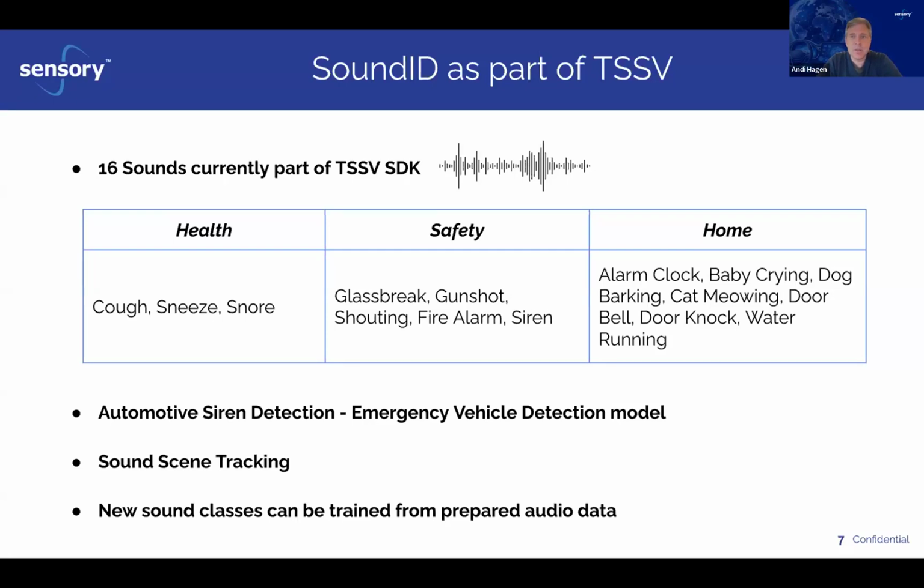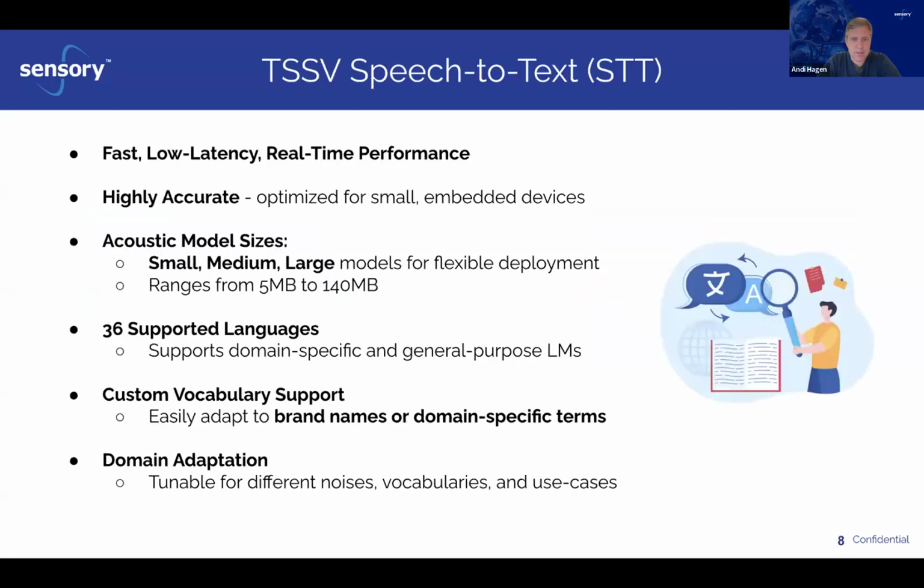And last but not least, if you don't see your desired class in this list, we can always extend that. We just need data and a little bit of training time, and then we're pretty flexible with this one. On the next slide, I'll talk about our almost latest addition. The latest one is what Christian will be talking about.